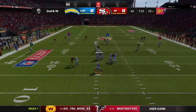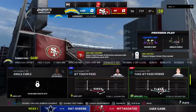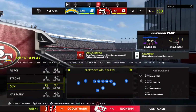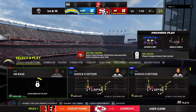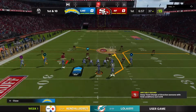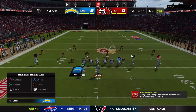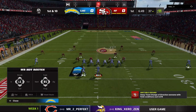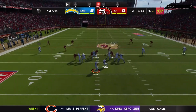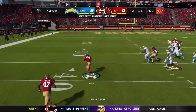Herbert. That's complete to Austin Ekeler, the running back. And they're able to get this one across the 35. A gain there of 12 yards and a first down L.A. Off the play fake to Ekeler, it's Herbert, trying to force it to Allen, and it's intercepted.